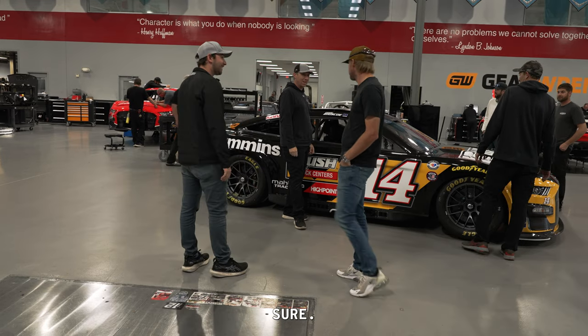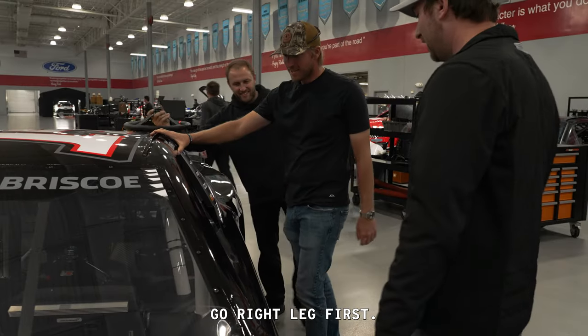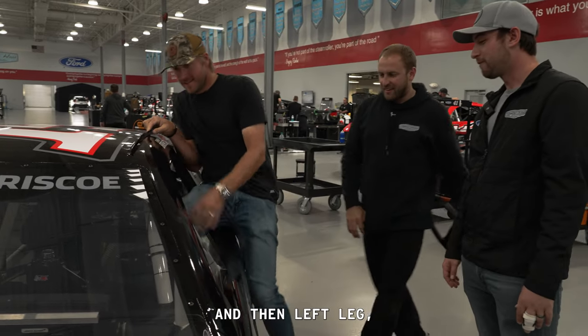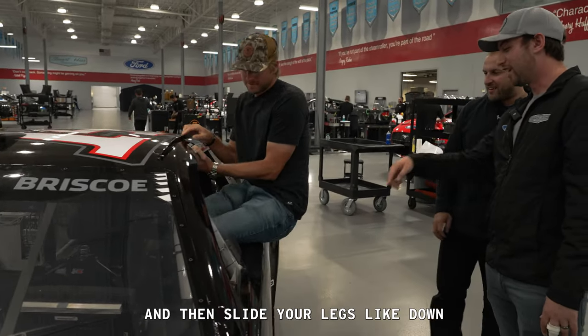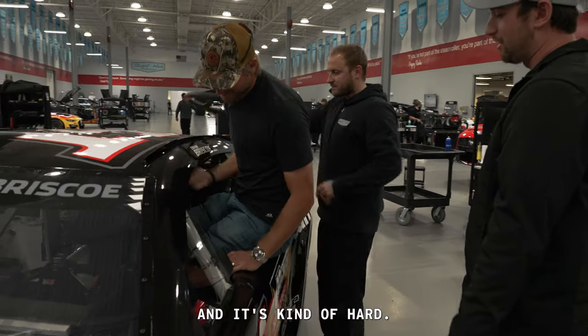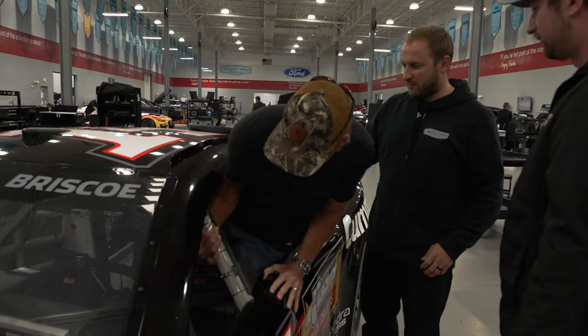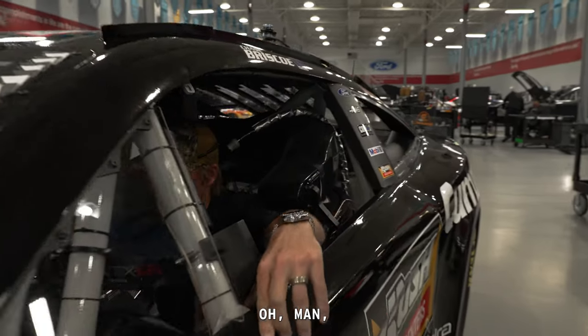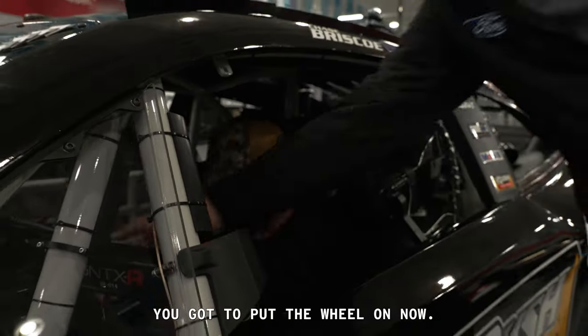Sure, yeah. Go right leg first. Just like that, right? And then left leg. Then slide your legs down and twist in. It's kind of hard. They're not comfortable. Oh man, dude. You gotta put the wheel on, though.